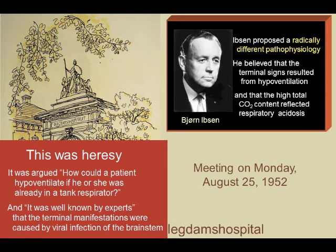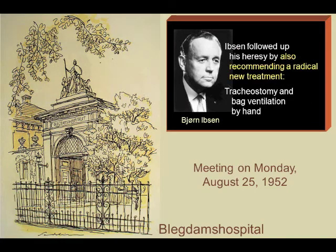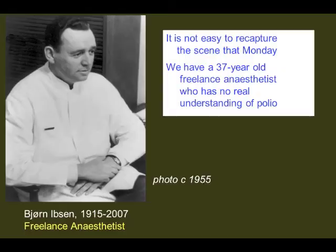This was heresy. It was argued, how could a patient hypoventilate if he or she was already in a tank respirator? And it was well known by experts that the terminal manifestations were caused by viral infection of the brain. Ibsen followed up his heresy by also recommending a radical new treatment: tracheostomy and bag ventilation by hand. It's not easy to recapture the scene that Monday morning.